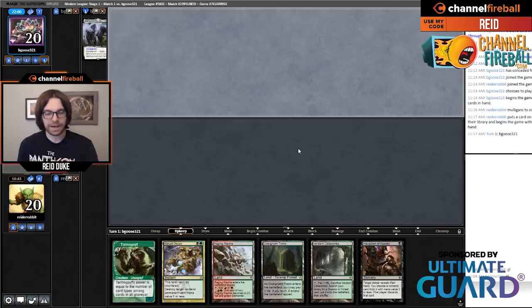Definitely could regret that if I flood out, but I have tried Bonecrusher Giant in Jund. I think it's fine, just usually you're spending 2 mana on a job that you want to spend 1 mana on with Bonecrusher Giant. But it is definitely a solid card.